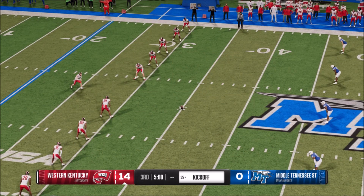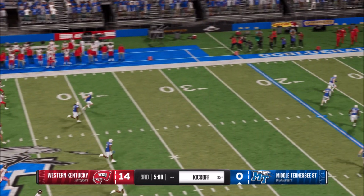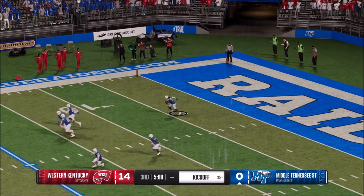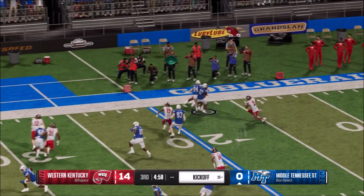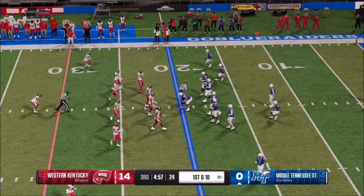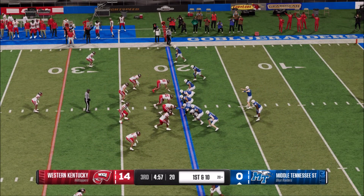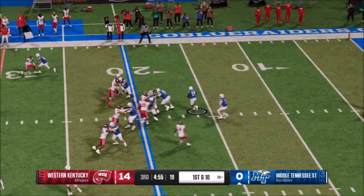And the Hilltoppers will line up to kick off and start the second half. On the move from inside his 5. Obliterates him, still on the move. The Middle Tennessee offense will go back to work. Down 2 possessions to start this third quarter. They'd love to build some early momentum.